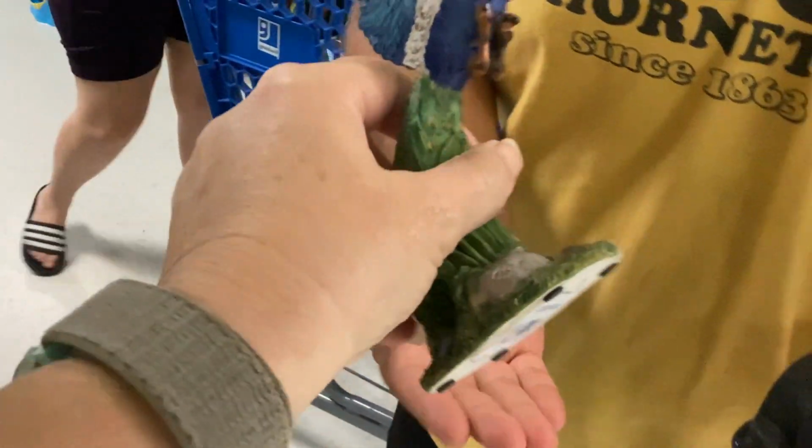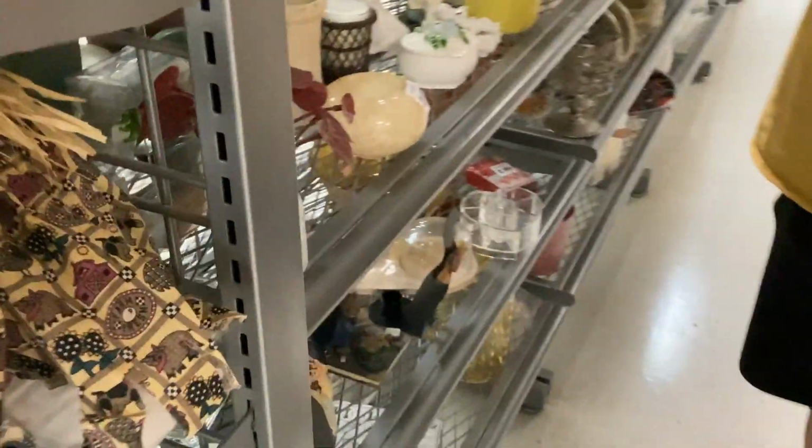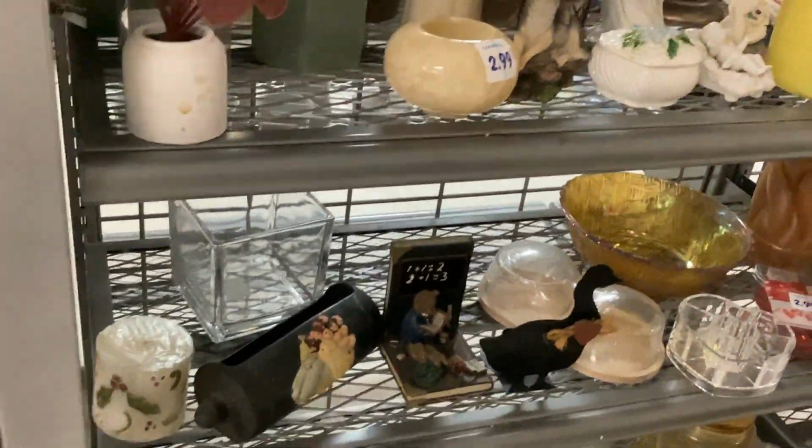I love this little peacock. It was really pretty. I think we got it, and I think we got this black dog too. Well, I know we got the black dog, but I don't think we got the peacock. Oh, the toes were broken. His talons on one of his feet were broken, so we didn't get the peacock.